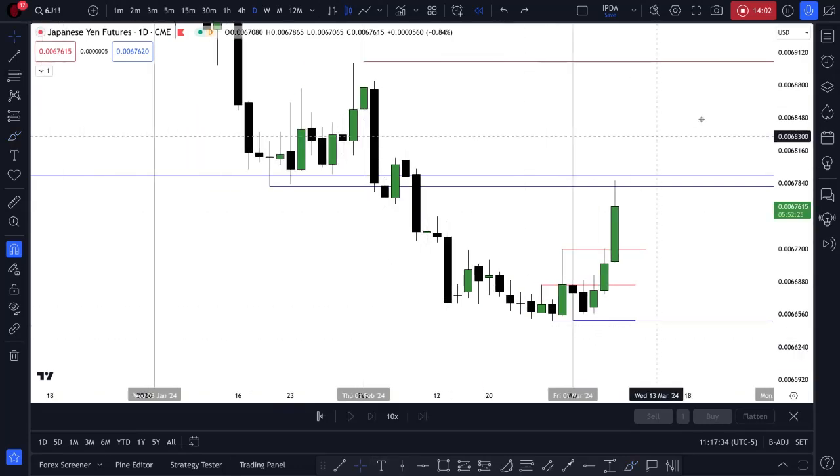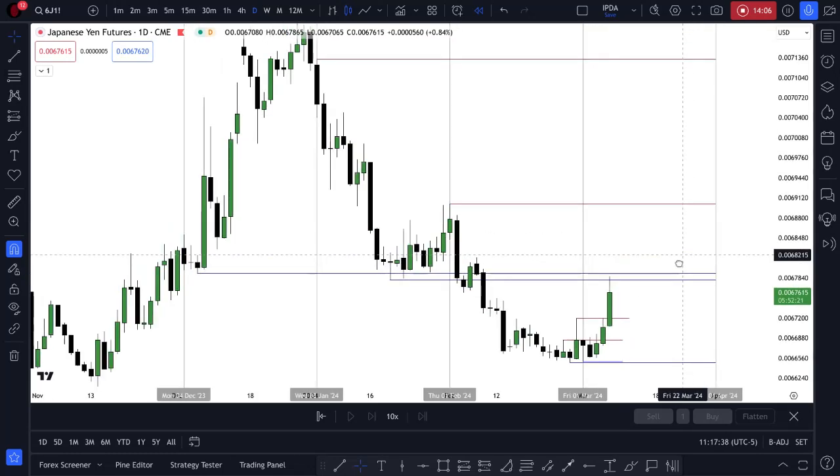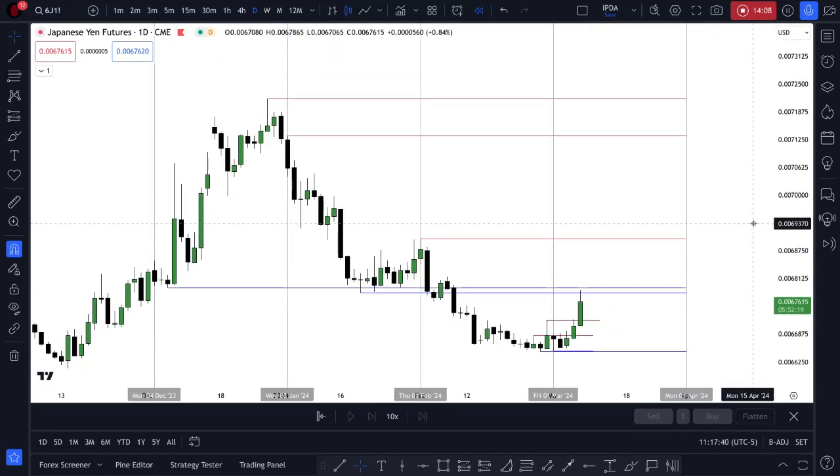But pay attention to what all the markets are doing because they're all correlated together. They're not just a moving piece by itself. They move in alliance with each other. One goes up, the other goes down. One goes down, the other goes up. And if they ever go against their code, we know there's something happening in the market.